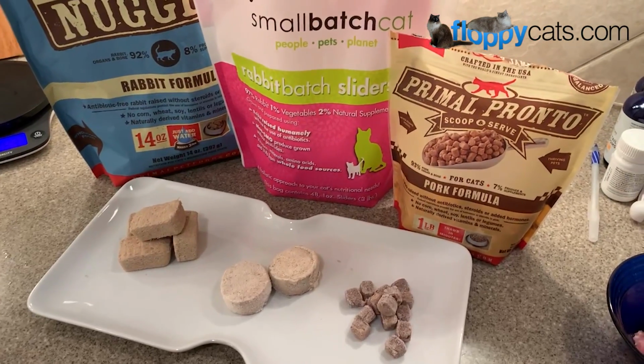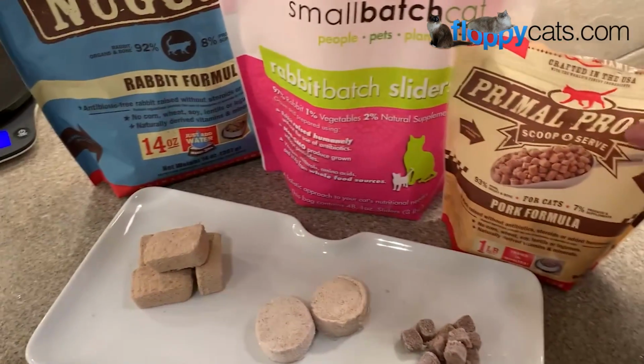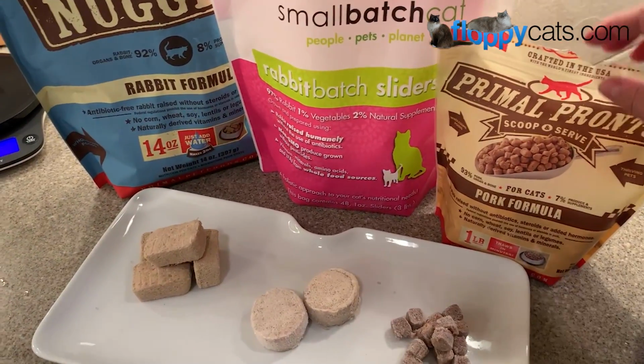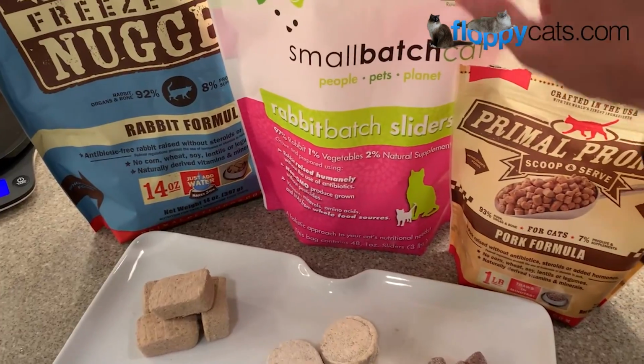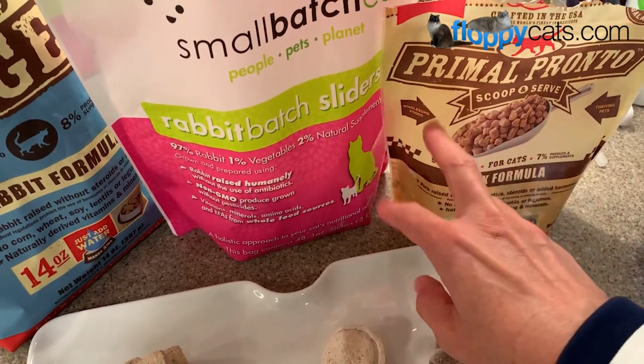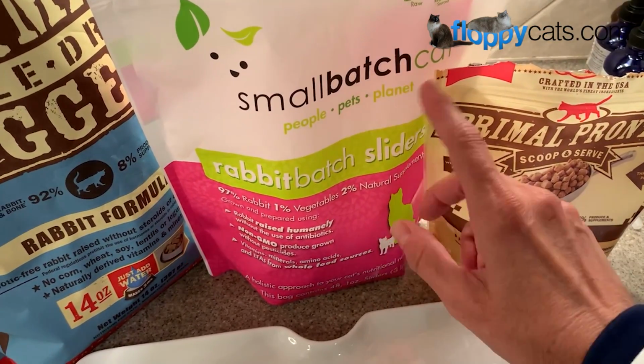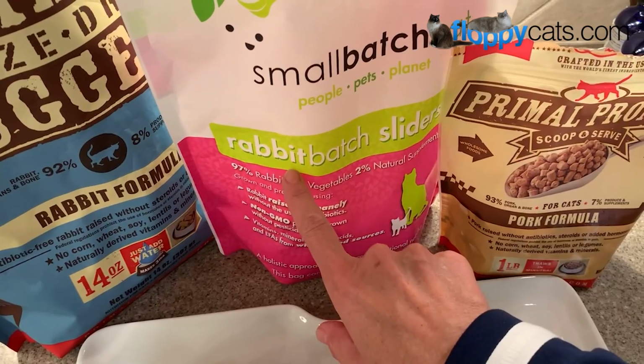So I wanted to show you what some of your other options are, and this is where I started. I started with Primal Pronto and Small Batch. These are both commercial grade frozen raw. I bought these at local stores. This one I had a special order. They carried Small Batch turkey and chicken, but I had a special order rabbit.